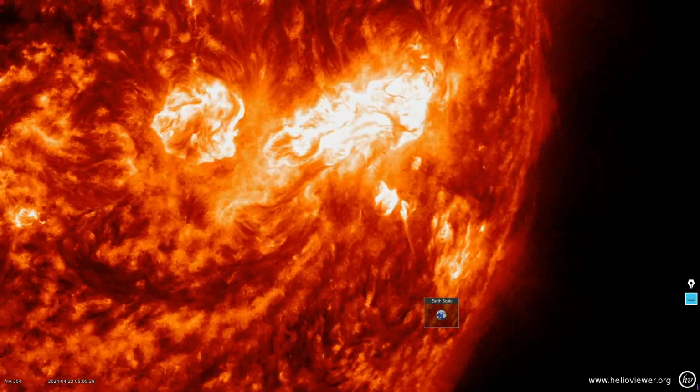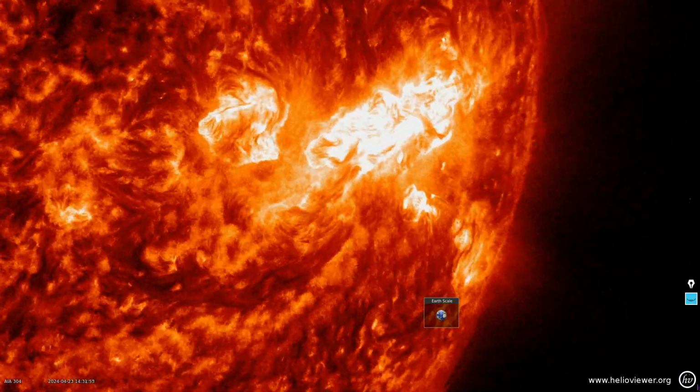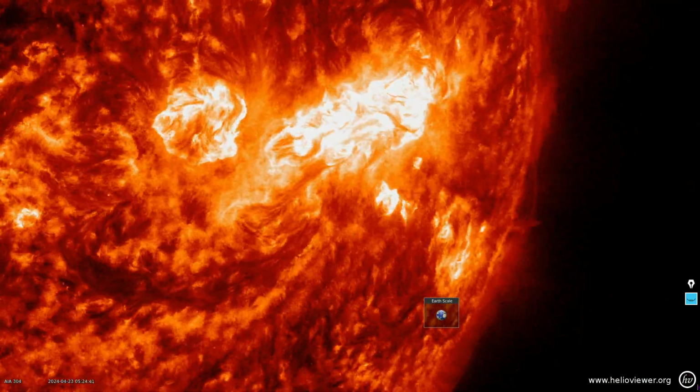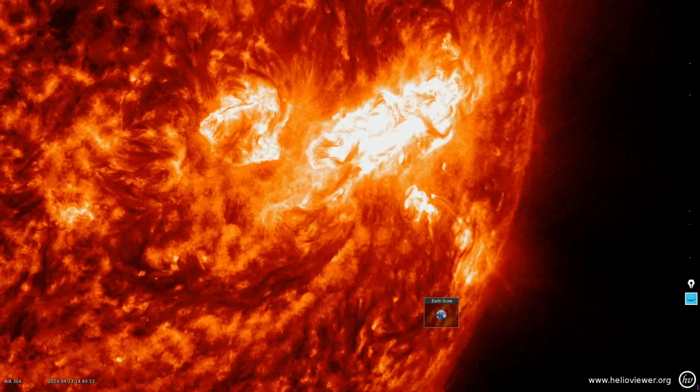Again, though we did see at least one M-class event from that southeastern sunspot, we'll have plenty of time to look at that. But this one here is going to be setting in the next 3 or 4 days, and for that next 3 or 4 days, it's going to be a very high likelihood of X-class solar flares.